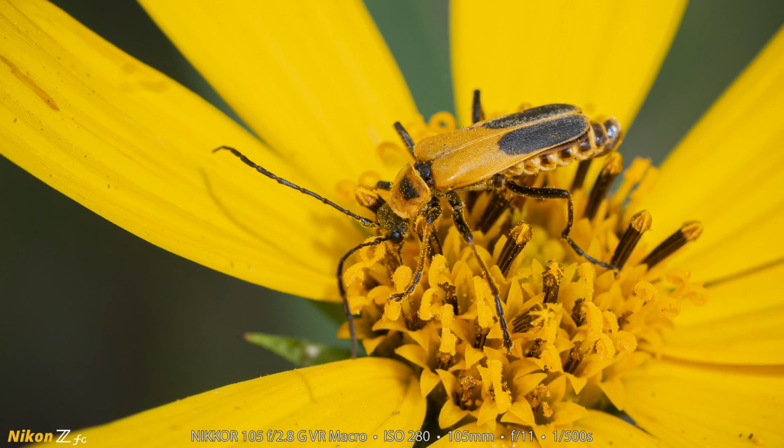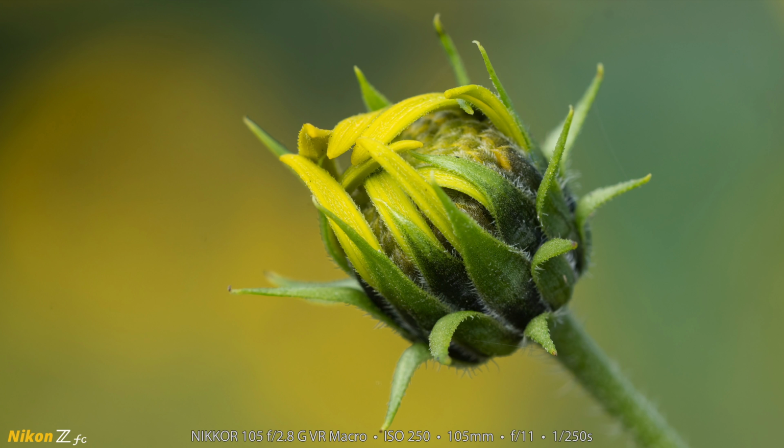Google identifies this little creature as a goldenrod soldier beetle. Certainly an appropriate name for it. I made lots of photos of these, and I picked out my very favorite one, the sharpest one, to show you. The next photograph is of one of these beautiful yellow flowers before it opens up. I love to make photos of flowers before they have fully developed. I think they are beautiful in that phase.